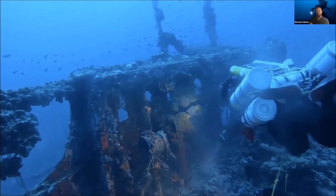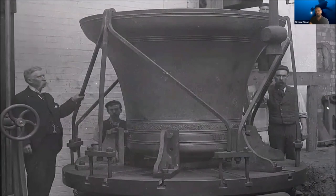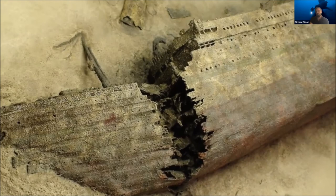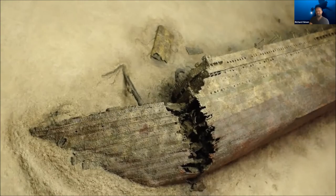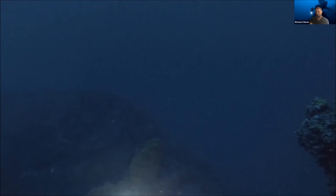Whispers about artifacts taken from Britannic by Cousteau have echoed across generations of divers, with much speculation surrounding the ship's bell. The bell is the heart of a ship. It signals the watch, rings for ceremonies, and of course, sounds the alarm. The bell sounded when Britannic struck the mine and signaled to all on board that the ship would soon sink. It was likely the last man-made sound anyone heard before the sea swallowed her in a thunderous clap.